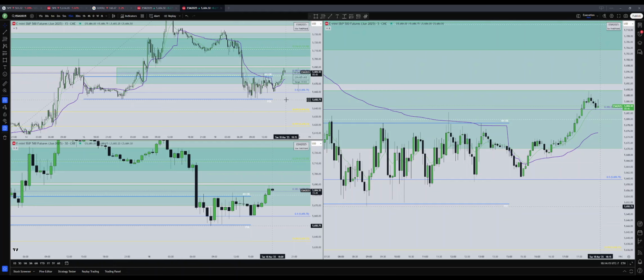I thought that was probably the best kind of mindset going into today, which ultimately we ended up getting after the morning dump. This was just a complete mess, and if you try to trade this in either direction, it was a futile attempt. So, anyways, let's get into it.